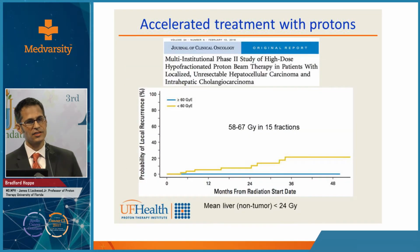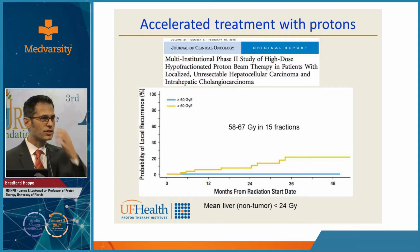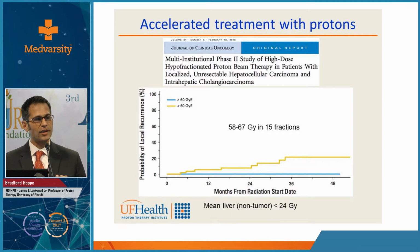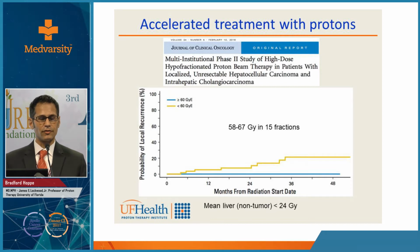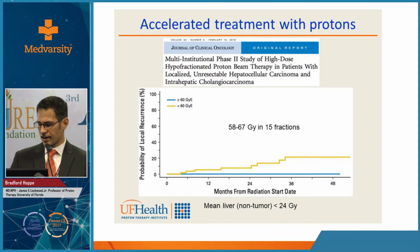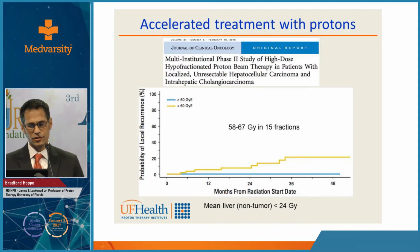Now, there are instances where we can't deliver SBRT and we're stuck with conventional fractionated radiation doses. When that happens, I'd urge people to also think about the ability to use protons, maybe not in a stereotactic manner with 5 fractions, but in a hypofractionated accelerated manner. This is a study that was published from MD Anderson, MGH in Harvard, and University of Pennsylvania, where they explored treating primary liver cancers with 15 fractions of protons to a dose of 58 to 67 gray.